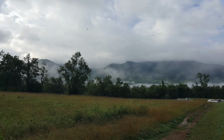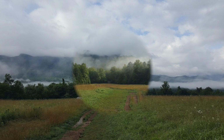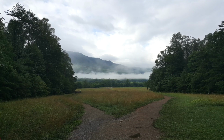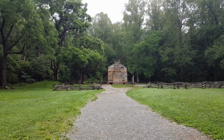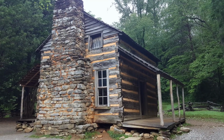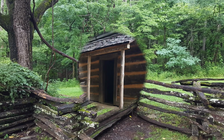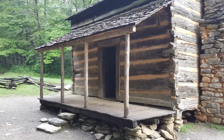My tour of Cades Cove is going to include some of the historical structures, and the first one that I'm going to be showing you is John Oliver's cabin. This is a hike that I did from the road out to the cabin, and it's quite a walk, but it's a nice morning or afternoon walk, depending upon how you feel at that time of day. But the air is very cool. This is summer, and it still is very cool if you're walking around in the morning and visiting some of these historical sites.